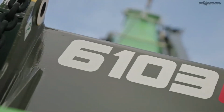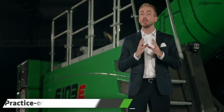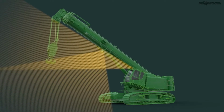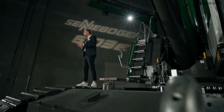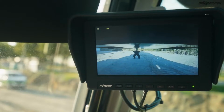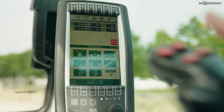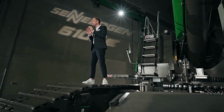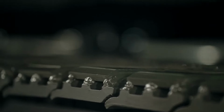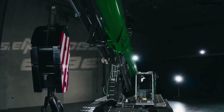Safety is also put front and center on the new 6103E. The practice-oriented safety concept supports and protects you in your work day in, day out. The features include a perfectly illuminated work area, robust railings, walkways and platforms with handrails at the essential points, camera monitoring of the area to the rear and the right side as standard, which completes your view all around the machine, and the SENCON control system, which shows the operator all the relevant information and possible actions, actively supporting them in their work with the machine. All components and materials are of the highest quality and durability, which means that this SENNEBOGEN machine offers the high value retention you are used to.